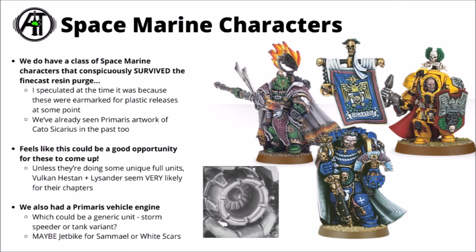We did also have this Rumour Engine as well, which could be a generic Space Marine vehicle, or could be something like a jet bike character, maybe Samael or a White Scars character. Though the engines may be a bit non-specific and could fit with a whole bunch of Primaris vehicles, could be a tank or a Stormspeeder variant.